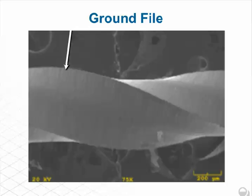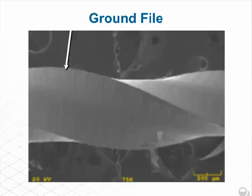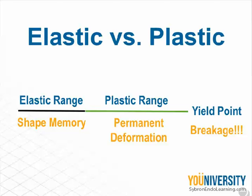Nickel titanium files exist at rest in what's called the austenite crystalline phase. Files have an elastic range in which the file will return via restoring force back to its original shape. At the outer limit of this range, the file will undergo permanent deformation, which is known as the plastic range. The outer limit of the plastic range is the yield point, and the yield point is the point at which the file will break. It's the point at which that file will fail.